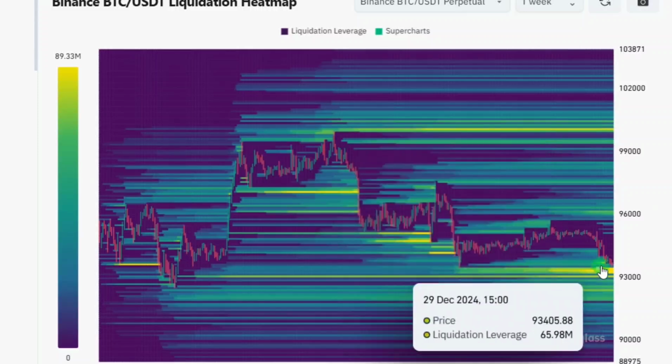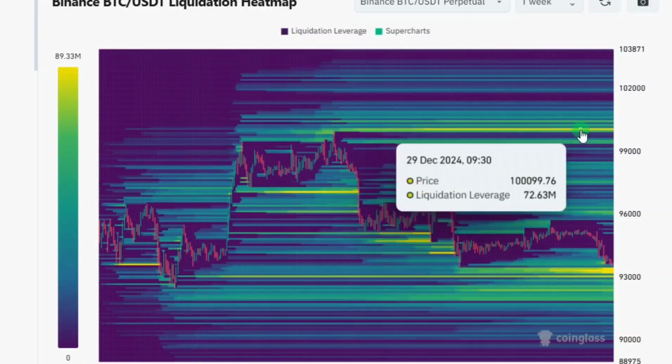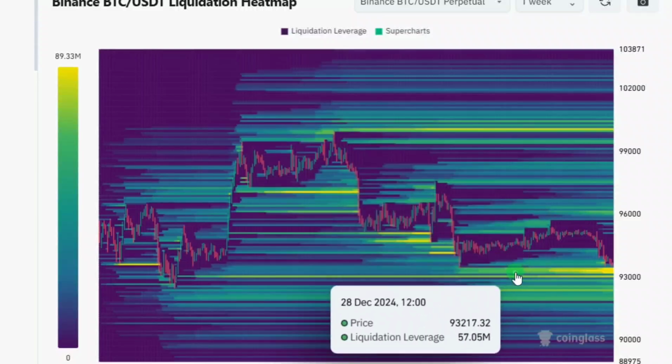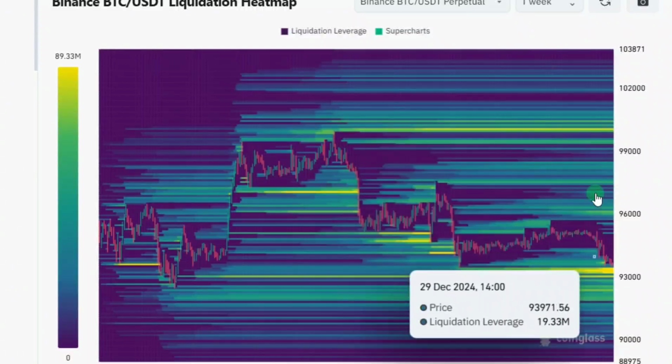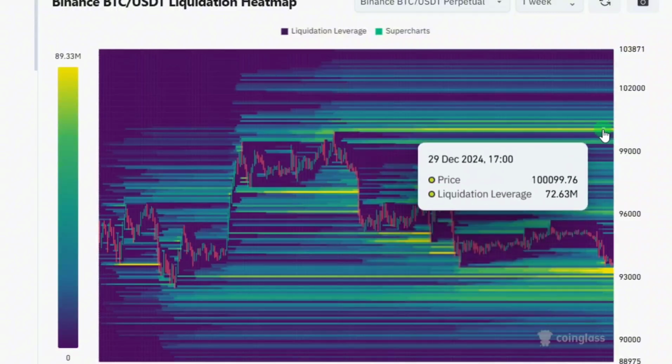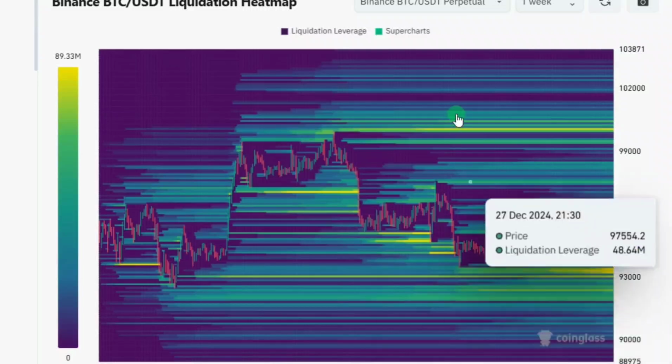If you're paying attention, the liquidity heat map is saying we have a lot of liquidity for BTC around $93,000. Between $93,000 and $92,000 is a significant liquidity zone for BTC price. And we have a massive liquidity seated around $100,000. If you're interpreting what the liquidation heat map is saying, we might continue to get a consolidation or a ranging phase between the $100,000 for the BTC price and also $93,000 for BTC price as well.